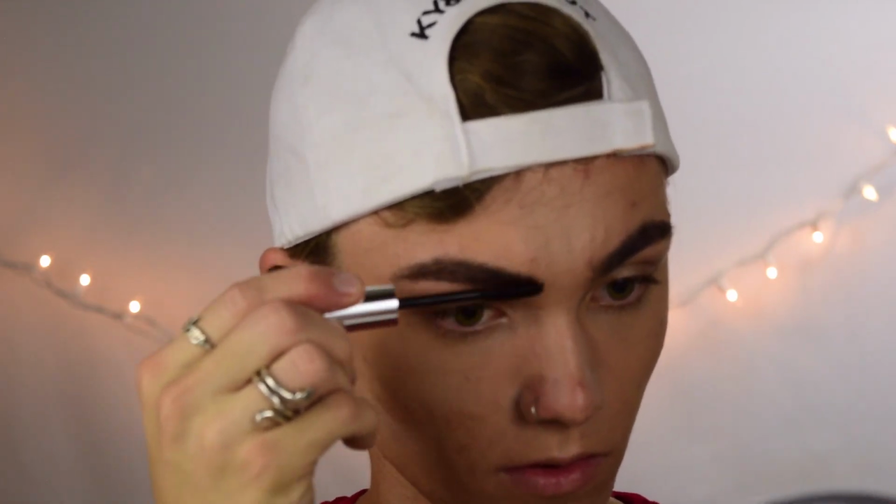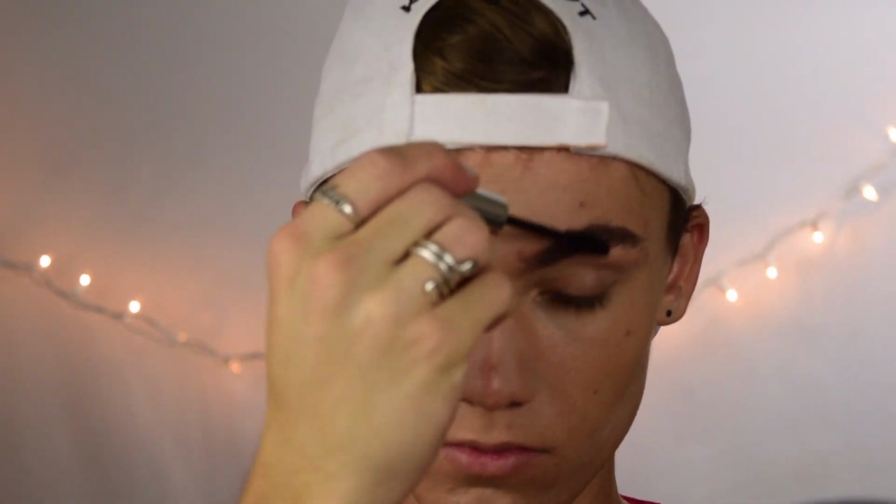Alright, and then I also like to apply a little bit of brow gel to keep those brows in place. Alrighty, and now that that looks pretty good, I'm just gonna go ahead and prime my eyelids, and then we are gonna start having some fun with some colors.